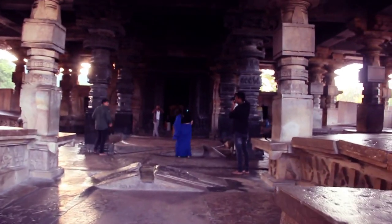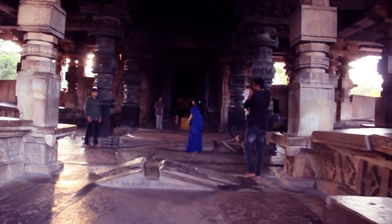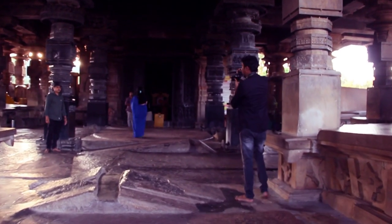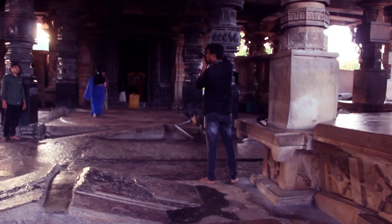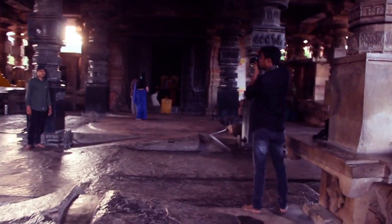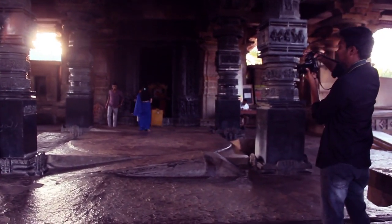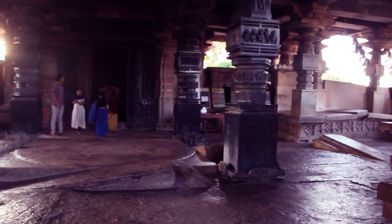We entered the main temple where the sanctum is located. After stepping inside the temple, I could see that the floor of the temple was not plain. Numerous beams could be seen projecting from beneath everywhere, making the temple floor extremely uneven. There is a reason for this.